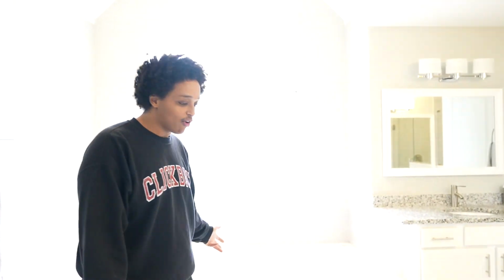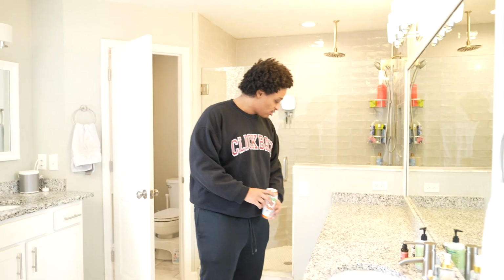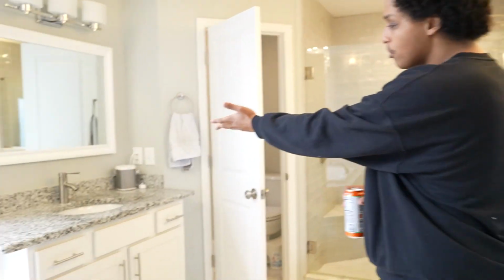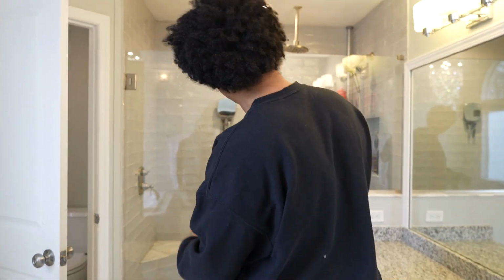So this is the master bath. Big ass tub. I put that in the scale. You gotta make sure your health is right. I feel like anytime I see a sink this big, it just confuses me why there's not more sinks, but who cares? Oh, there's one back here. Yeah, I feel like the way they use space in this house is very interesting. There's a toilet in there. Rainfall shower. I need one of them.